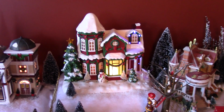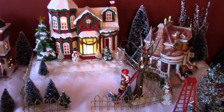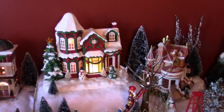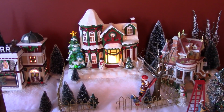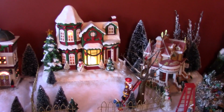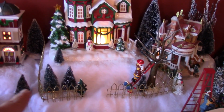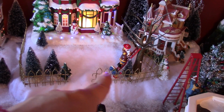I like that the Christmas tree outside gets lit up too. So I really love this house. It's really beautiful. And it's fancier and a little bit larger than the other houses in my building, so that's why I'm considering it to be like the mayor's house. It's something fancy. So because it's fancy, I got this glitter fence to go around it this year at Michael's.